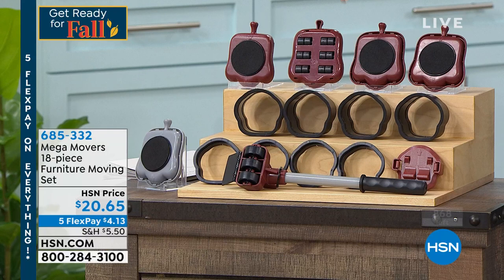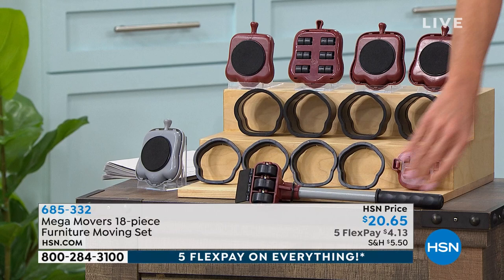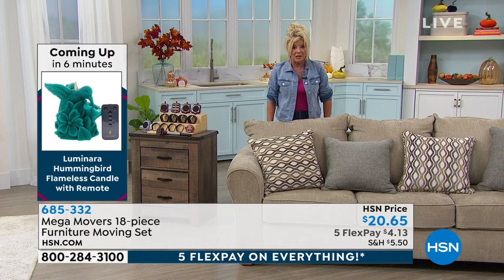And everything that you're looking at, most importantly, just what Tracy said, this is what enables you to lift any of your heavier furniture. I believe you said up to 600 pounds, Tracy, is that correct? 660. Yeah, I mean, that's a real solid piece of furniture, right? But no problem. And you're not straining whatsoever. I mean, that's the great thing about it.